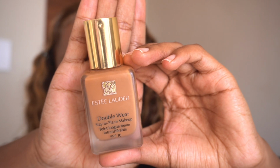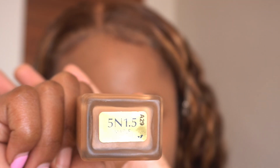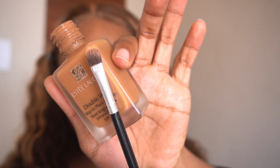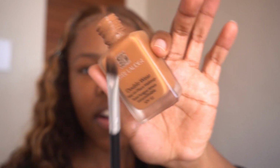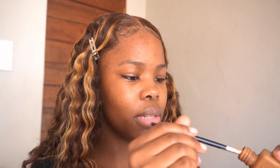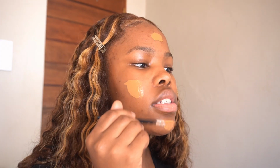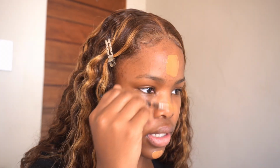So for my foundation, I use the Estée Lauder Double Wear foundation, and the shade that I'm using is Maple. This is a bit pricey, but it's totally worth it. This foundation my mom bought me for my matric farewell back in 2019, and it's 2021 right now and I still have it. I'm going to take this small little brush. This is also the brush I use for applying concealer under my eyebrows. So I'm just going to take this brush, dip it in here, and then I'm going to apply the foundation. So some on my forehead. Oh, that's a bit too much. Just like this. And a bit on my nose.